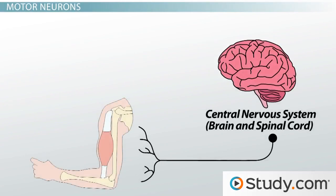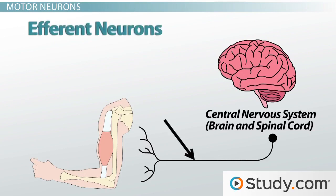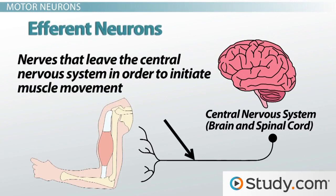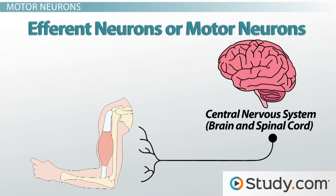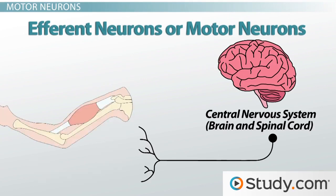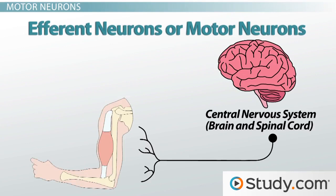As I just mentioned, once the information gathered by your central nervous system has been processed, it will send actionable signals out via efferent neurons. Since the efferent neurons are nerves that leave the central nervous system in order to initiate muscle movement, we call them motor neurons. The word motor in motor neurons simply references the fact that these nerves cause some kind of motion or movement, like a car's engine would in an automobile.